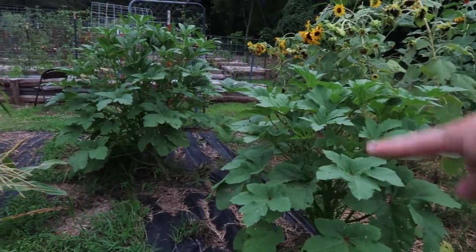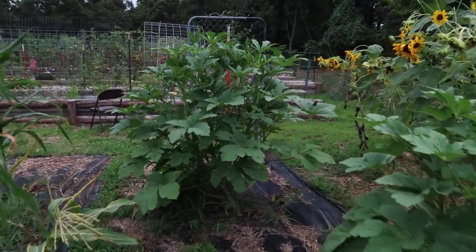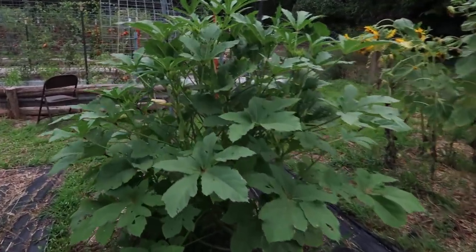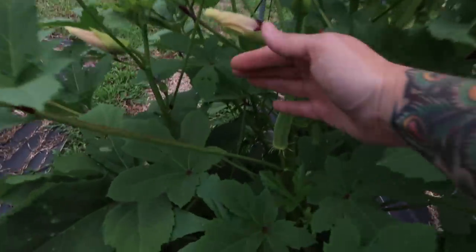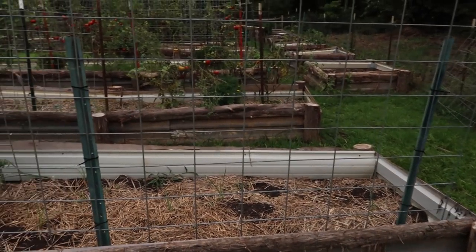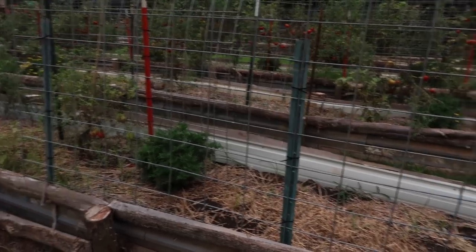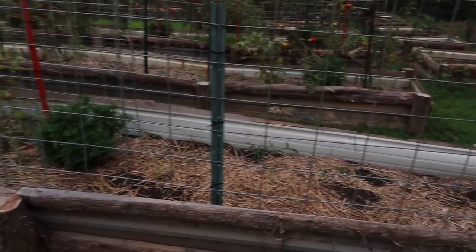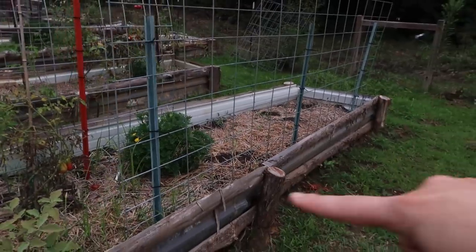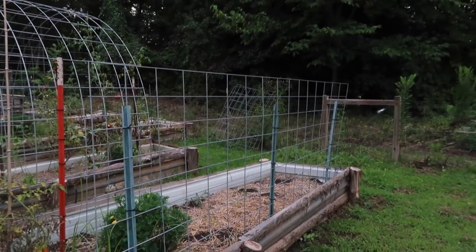These late plantings of okra here are huge and fruitful now. Picking lots off of these. They are Clemson spineless, and they're doing very well. Down here on the end, the beans that I tried here were a runner bean. They completely failed. Of course, I've got my tomatoes torn out there. I have not replanted this yet, but I'm planning on using this trellis for my next planting of tomatoes.